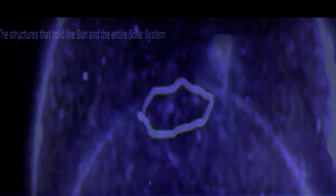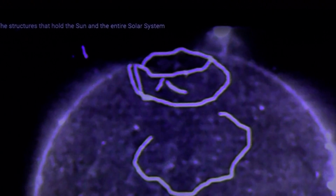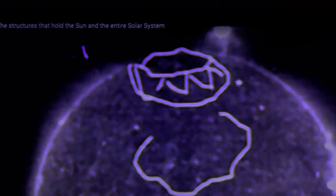You see that? All those structures, that's what makes the solar system. That right there. Now let me show it to you in another image taken by the Mars Observer. Look at that. Now let me show you an image from the Mars Observer.